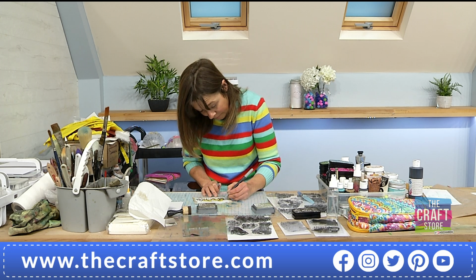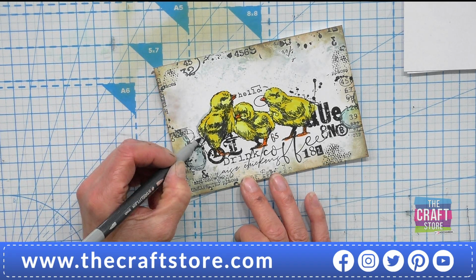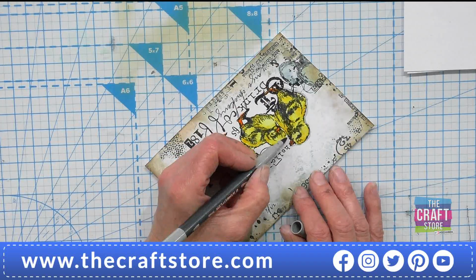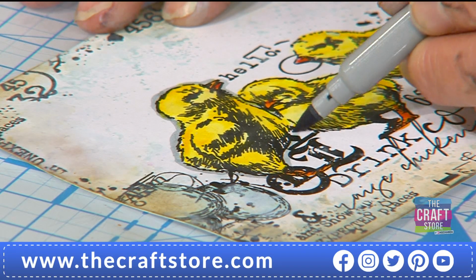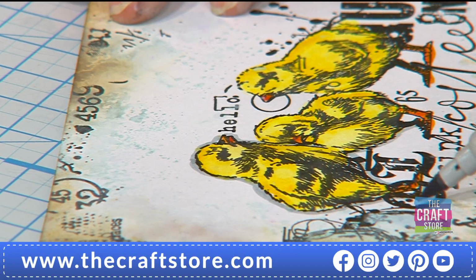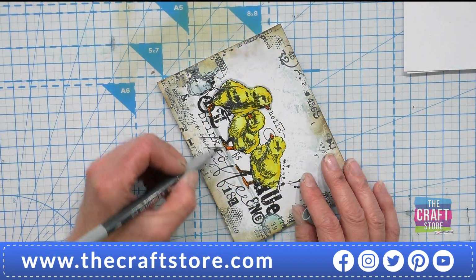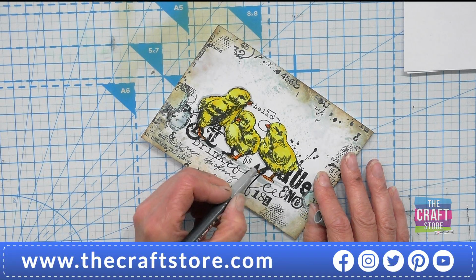I'm using a pen. You might want to use a pen. If you wanted to, you could use your pencils. So if you have bought some pencils, then you might want to go around with your pencil. Even just your normal graphite pencils, you can create some beautiful tones and drop shadows with them. But I'm just going around with the pen to create that drop shadow. You might want to pop a little bit of shading underneath, and that will give them a bit of grounding. So ground your little chicks, like so. And then just going round like that.